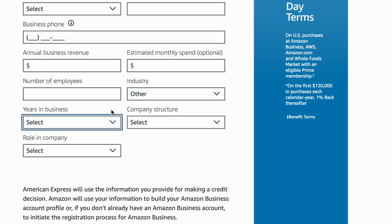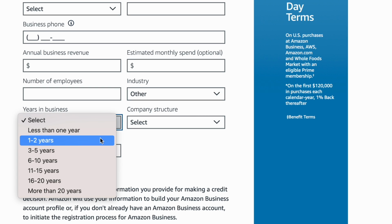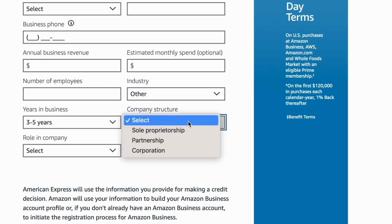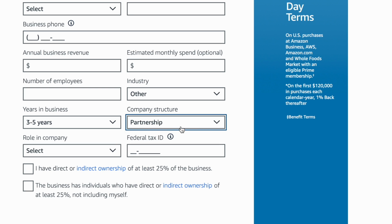And then the years in business, it's always good to put as many years as you possibly can. So maybe when you first started thinking of this business idea, that might be the way to go because you were in the planning stage. The company structure for my situation, that would be a partnership.